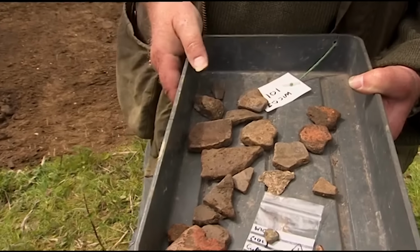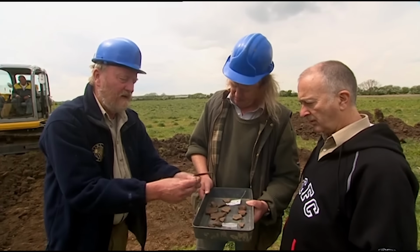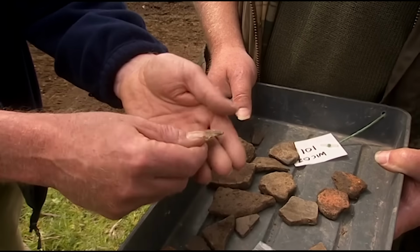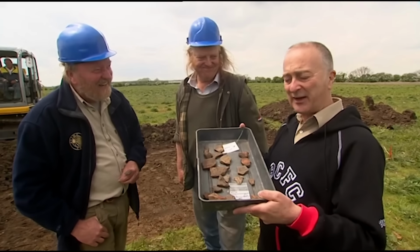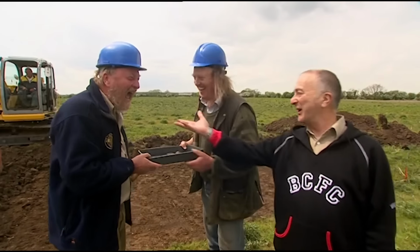You're happy that all that is Roman? Oh yeah, I think so. But I'm very happy about this, Tony. It's white, it's very heavy. I think it's lead alloy, but what really excites me about this is that I think this could have been actually melted here on site. Look at this. A dozen manky bits in a seed tray, and they think they've got the Roman equivalent of Manchester. There's archaeologists for you.